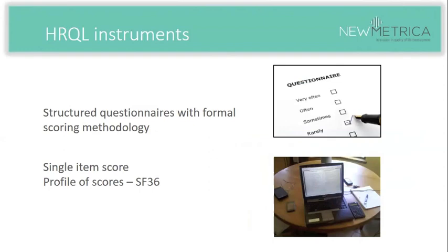The score can either be a single item score or it can be a profile of scores. Now, the disadvantage of a single item score is that it will tell you if the animal's better or worse, but it won't tell you any more than that. It won't give you any more information. Whereas a profile of scores does. It allows you to drill a bit deeper into the data and find out where, if you like, the quality of life is changing. And this is commonly used in the SF36, which is a generic scale that's used a lot, both in clinical practice and in research for humans.